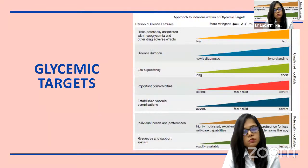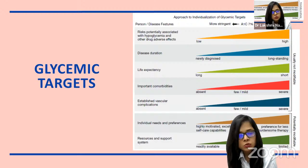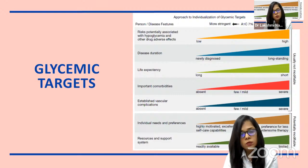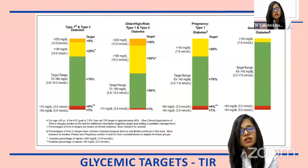And when we speak about glycemic targets today, it's very personalized, and it's not one glycemic target fits all. For example, for all patients with type 2 diabetes or for all patients with type 1 diabetes, you cannot say that they should achieve a HbA1c of 6.5%. It is based on disease duration, life expectancy, comorbidities, and vascular complications that we personalize how much the glycemic target should be in each of these patients.